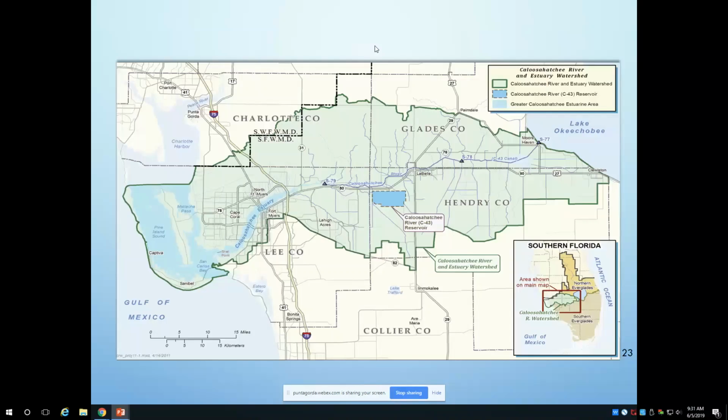So with that context, I want to bring us back to the topic of the day, which is really looking at the information and the science available to us right now about the Caloosahatchee system to help inform the C-43 Reservoir Water Quality Feasibility Study. And Kim Sikorsky is next. She's going to talk a little bit about the reservoir itself, as well as the objectives of the feasibility study.